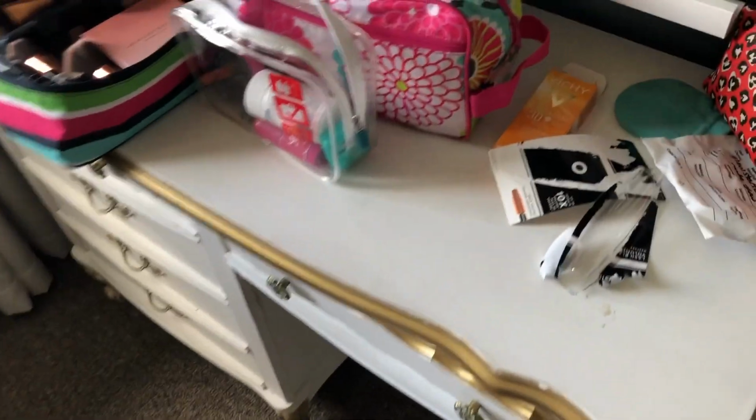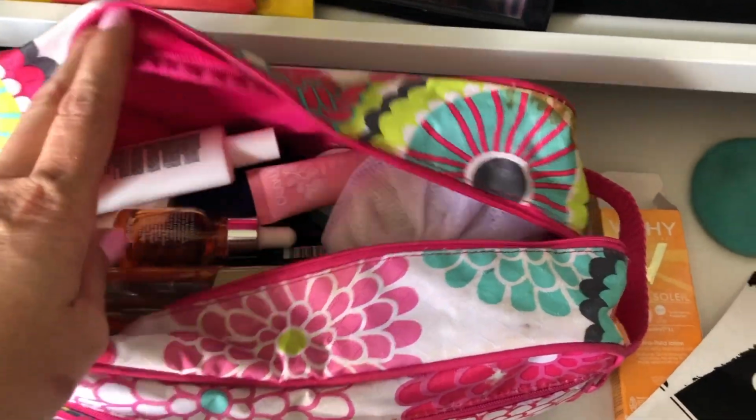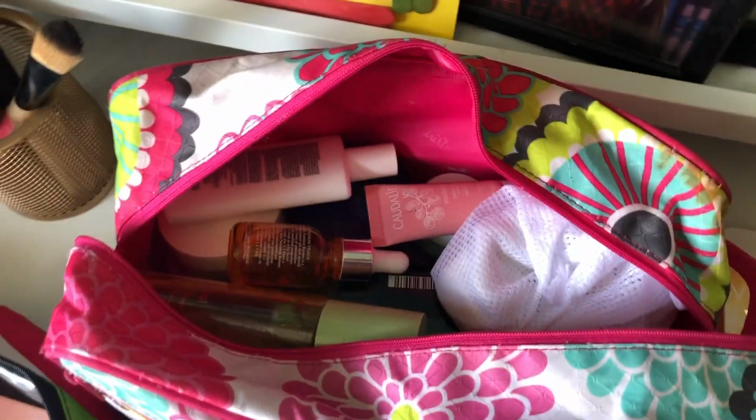I'm not 100% sure. So let me just go over some toiletries that I will be taking. And I've tried different ways. The only thing that I'm thinking is that my husband can put some of his stuff in here because he really doesn't have a lot, and that will eliminate his toiletry bag.